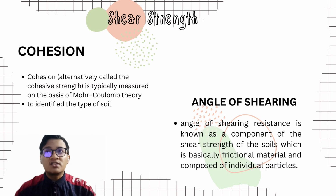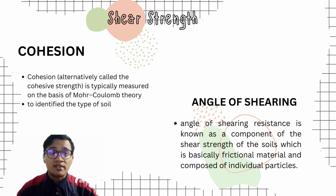The cohesion, alternatively called the cohesive strength, is typically measured on the basis of Mohr-Coulomb theory and used to identify the type of soil. Then the angle of shearing, or angle of shear resistance, is known as a component of the shear strength of the soil, which is basically a frictional material composed of individual particles.